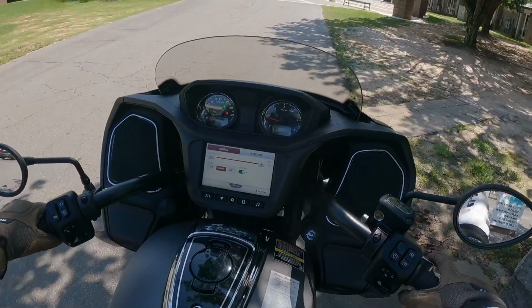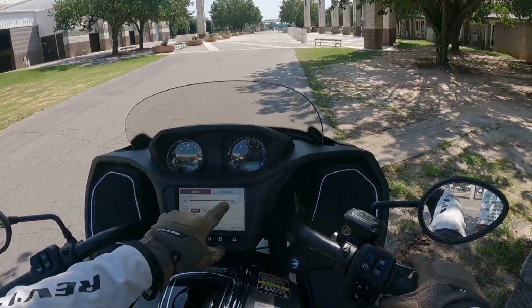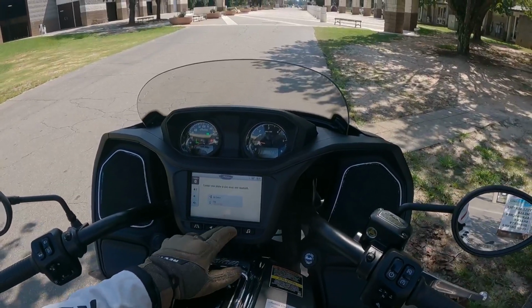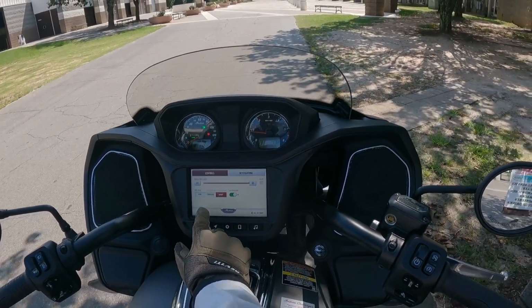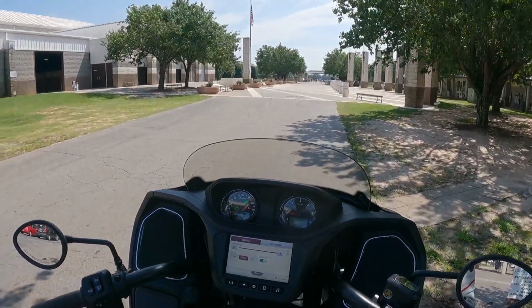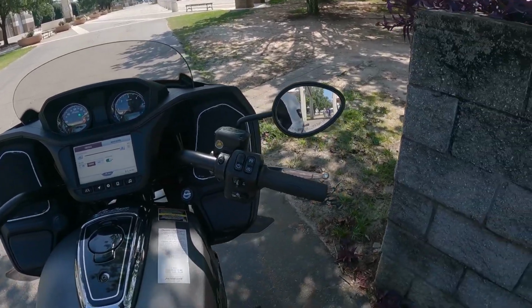So then here we have other options. We have the control, and we have the brightness. You can either do it on auto or just do it manually. Or if you want to, you have the ability to select between the modes. You have standard, you have the rain mode, and you have sport. Let's run it on standard just to see how she runs, and then we'll switch it to sport to see if there's any difference that we can notice.